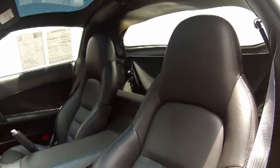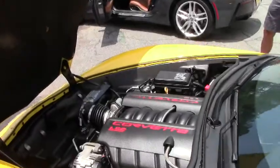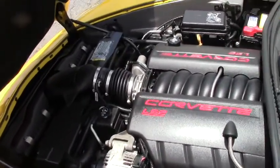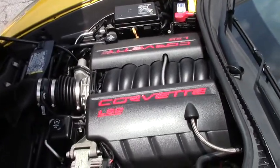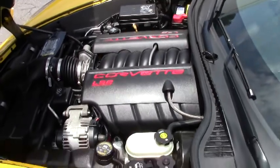Under the hood, you'll see the familiar LS2 engine, which put up 405 horsepower. 0-60 on this car is 4 seconds flat with a top speed of 186 miles an hour, although I would not recommend trying the top speed out.